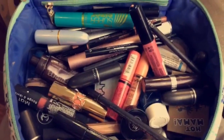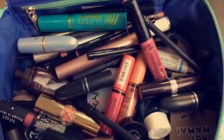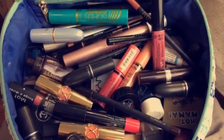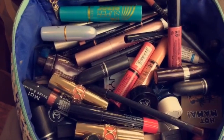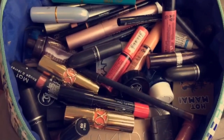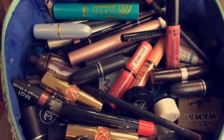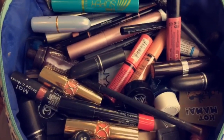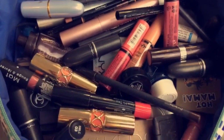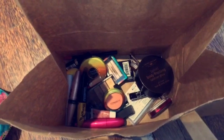All right, I was able to condense it down to just one makeup bag and this isn't even completely full. Obviously, this is still a ton more makeup than probably most people have in their everyday bag. I do like having variety in my everyday bag and I like trying out a lot of new products and colors. I try to go through it every week or two and take a look at what I've been using and then switch some products out just to maximize the amount of products that I'm able to try. And then these were all of the products that I pulled out.